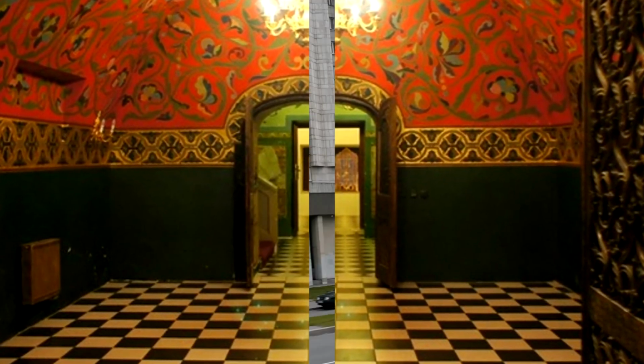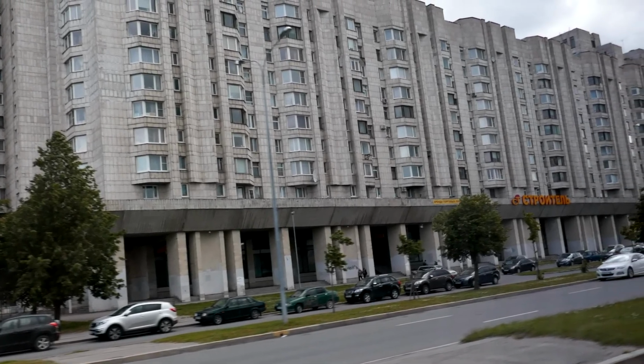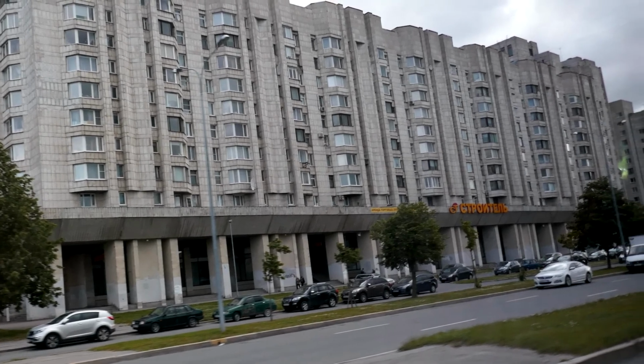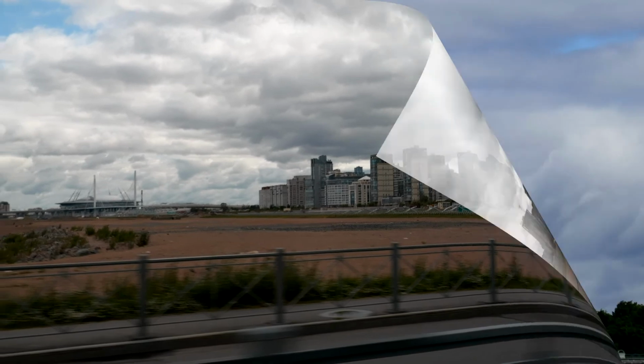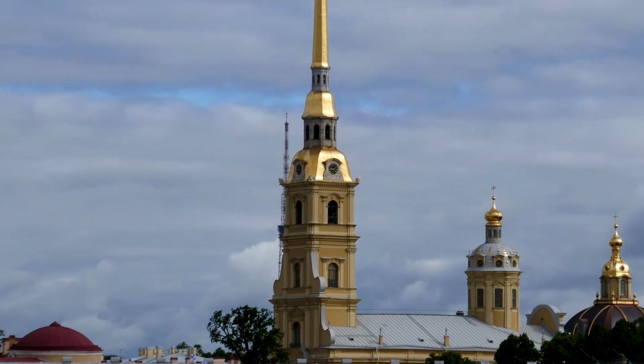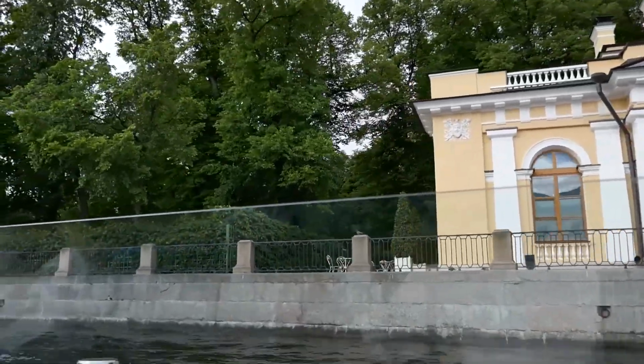Our journey back to the ship took us past these ugly apartment blocks where ordinary Russians live, in complete contrast to the opulent palaces. The second day of our tour saw us on a river cruise boat sailing past the Peter and Paul Castle.